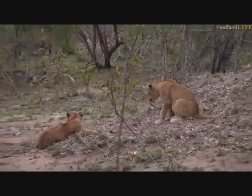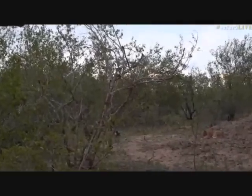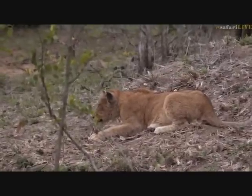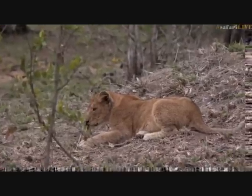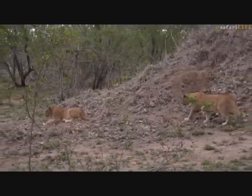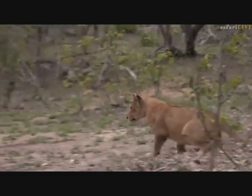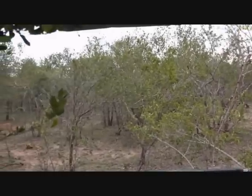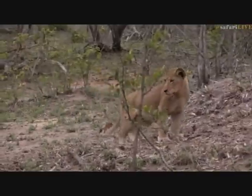These two little cubs just don't seem interested in leaving the termite mound. They are very happy, and the mother is calling and calling, but no success in getting them to follow her. Watch, this little one is being stalked by its sibling. Have a look at this. There's a little francolin that just flew off, and the little cub's trying to chase the francolin. But the francolin knows that it's too quick and can easily get away. Wow.